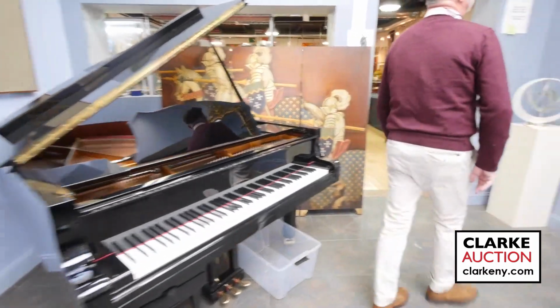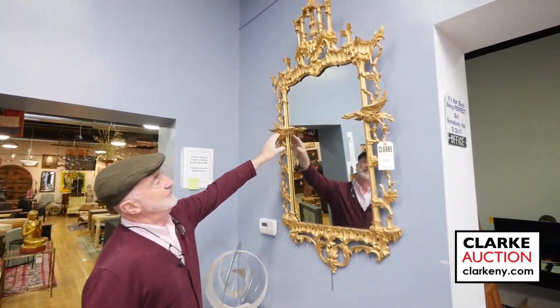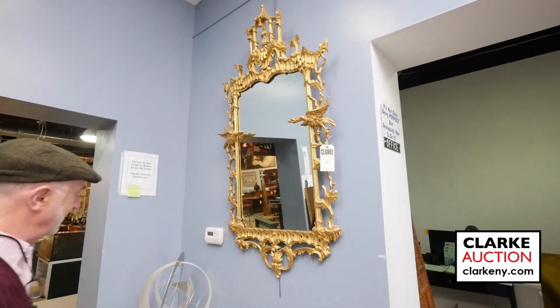Before we leave, look at this Chippendale, 18th century, wonderful Chinese Chippendale mirror. Very finely carved, wonderful gilding on it, so it's in great shape. This came out of the city from 86th Street, I believe.